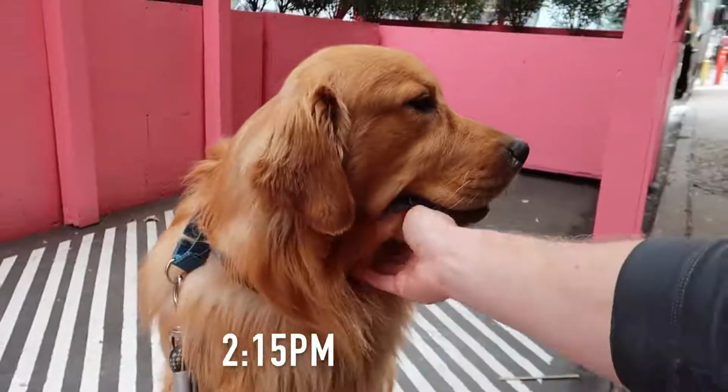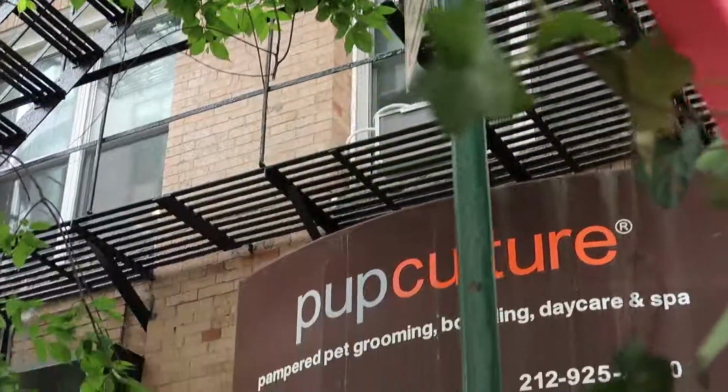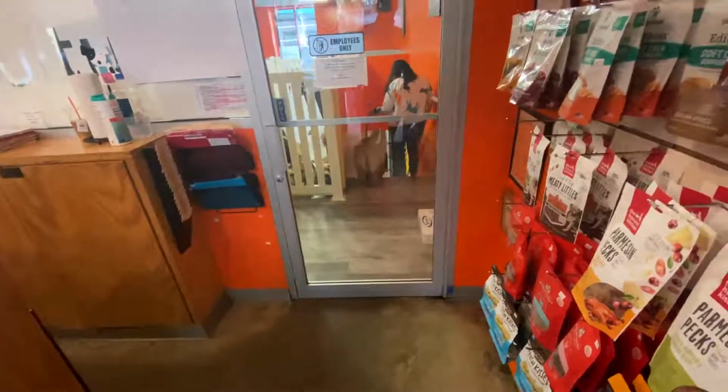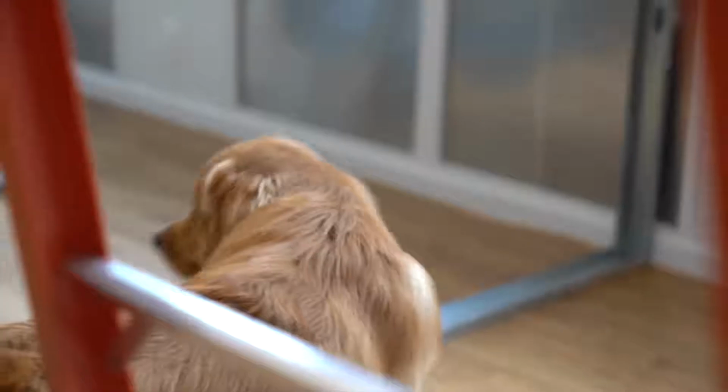Since you've been such a good boy, you've earned yourself a nice grooming spa day at Pop Culture. Bye, Theo. See, look, he loves going down there. He will actually enjoy himself. It usually takes 2 to 3 hours just because he is such a fluffy big dog. And I know the guys building the wall will definitely appreciate him not being there. As cute as he is and as much as everyone loves him, sometimes he does get in the way.